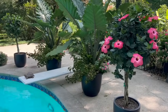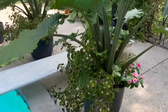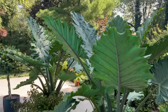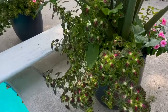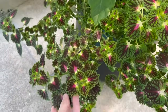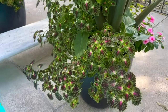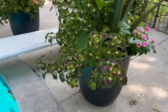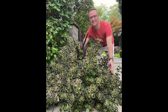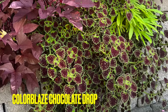So here's another example of the ColorBlaze Strawberry Drop that I have growing at the base of these 2 giant alocasias, and it just forms a lovely trailing plant that spills over the edge, and these will actually get quite a bit bigger, and by the end of the summer they're going to probably reach the ground. And this is one that did reach the ground last year by the end of the summer. And this is ColorBlaze Chocolate Drop that I grew last year.